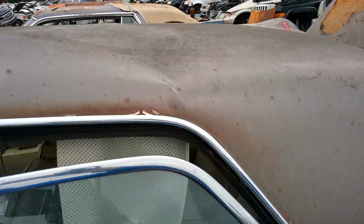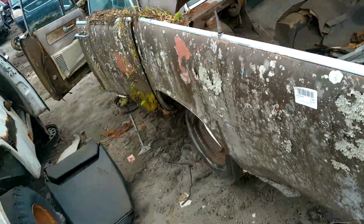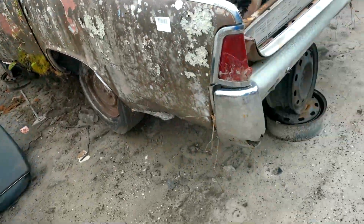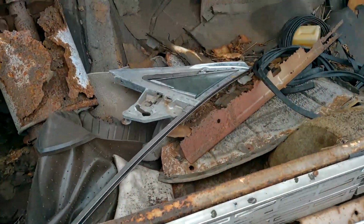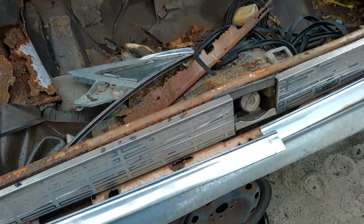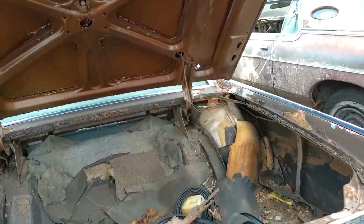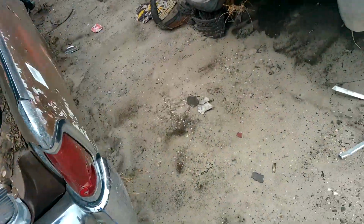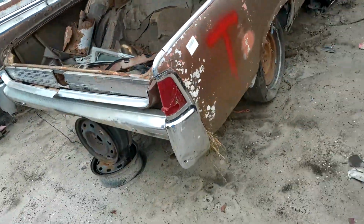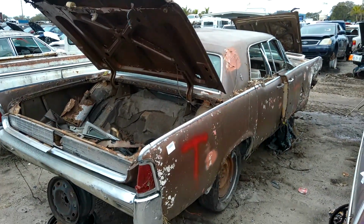Roof is smashed. Again, not a car that could probably be redone, but definitely a great car for parts. That's one of the windows there. Trunk is open. Obviously it's falling apart. Some trim pieces are still here. So, there we go.